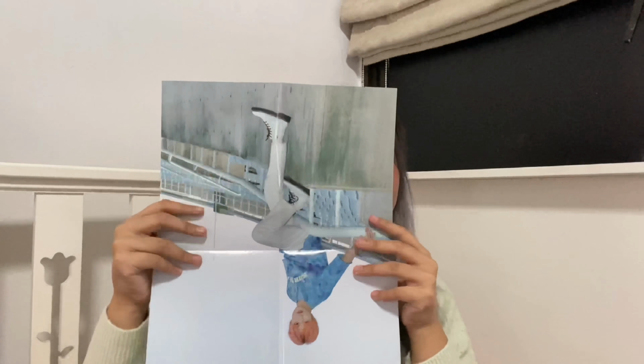Wait, let's open the second poster. Please don't tell me that is Haechan. I'm gonna cry. Oh my god, do they come from the same box?